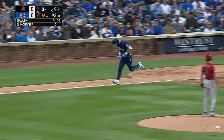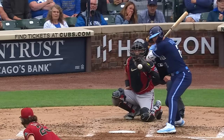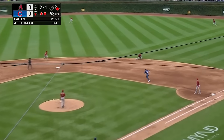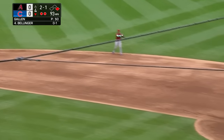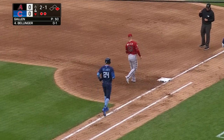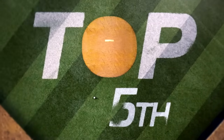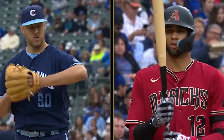That got him, says Bruce Dreckman. That's the first Chicago base runner hit by a fastball from Gallen. Right at Ketel Marte, little juggling act, and they retire Bellinger. And it's 4 scoreless for Zach Gallen. And that's 13 consecutive retired by the Cub right-hander.